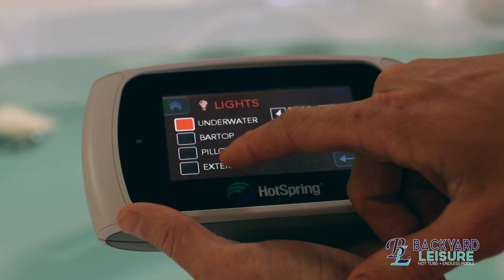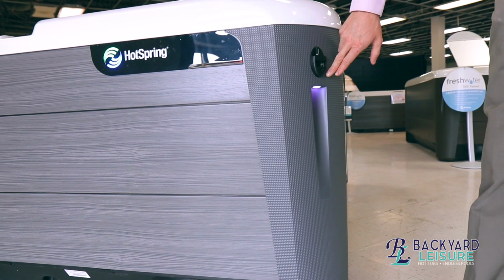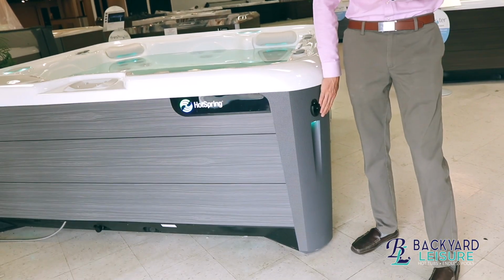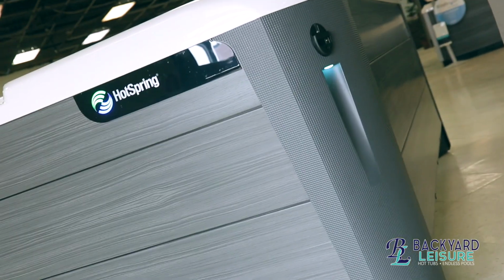So you can go to each zone and change the color or the brightness to make it how you want it. You've got some exterior lighting on this tub on the corner, these little sconces, which is really nice. That gives you just a little bit of light at night to be able to see where you're going if you don't want to have your bright porch lights on. That can also be set up to come on automatically each evening, so that's really convenient.